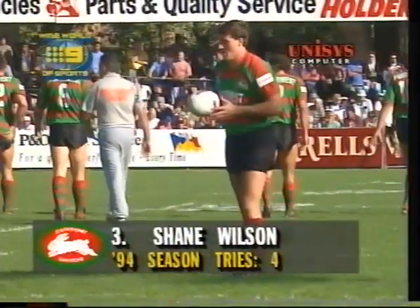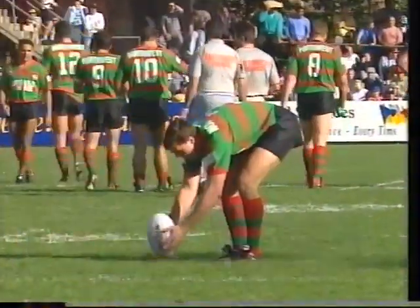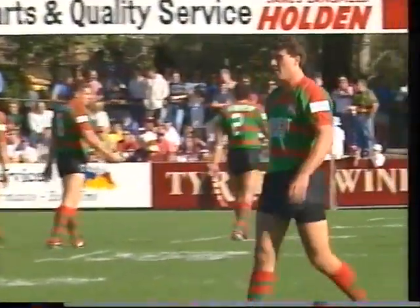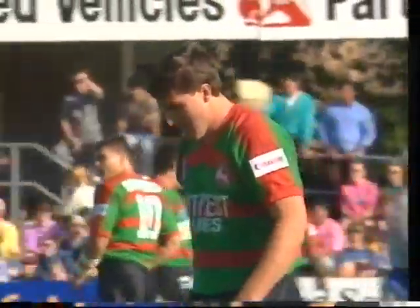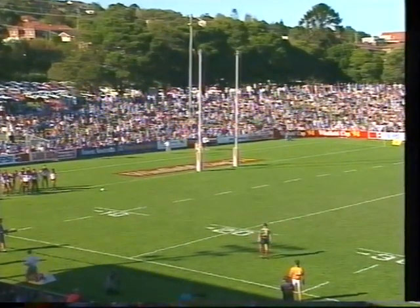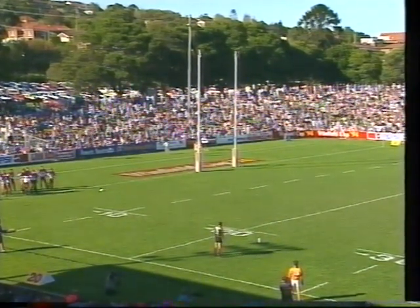It's his fourth try of the year, Shane Wilson. Just looking at that replay, Terry Hill obviously was of the opinion that Skifferletti was going to create problems, either score a try himself or get the ball away. So by him going in, he left the gap for Shane Wilson to go through. Terrible predicament, of course, for Terry Hill. Pretty hard to back a winner in that situation.